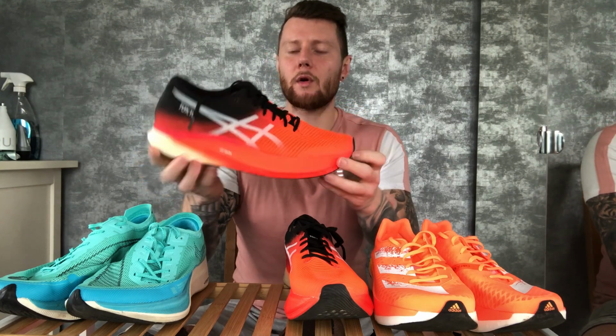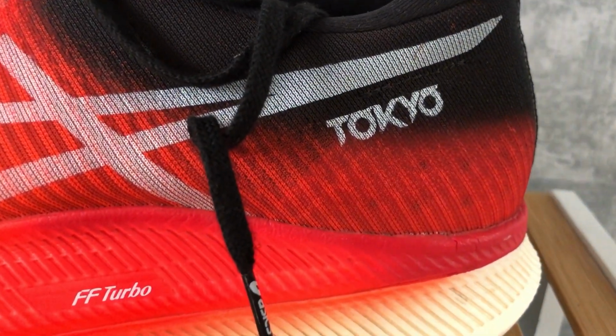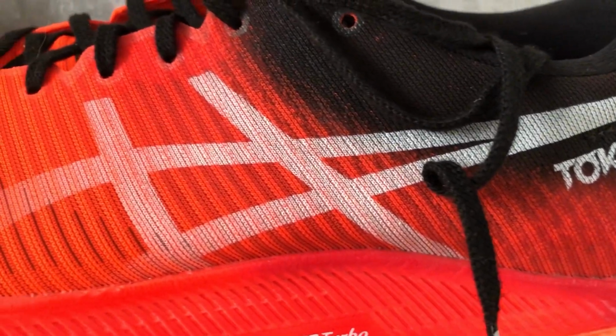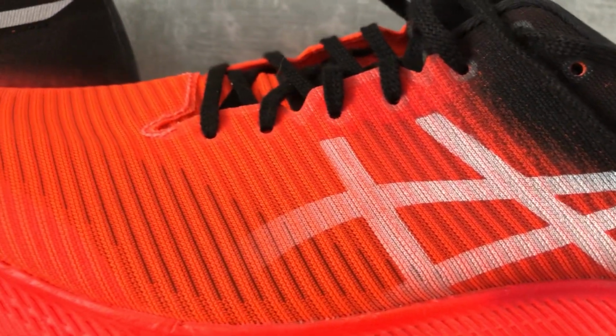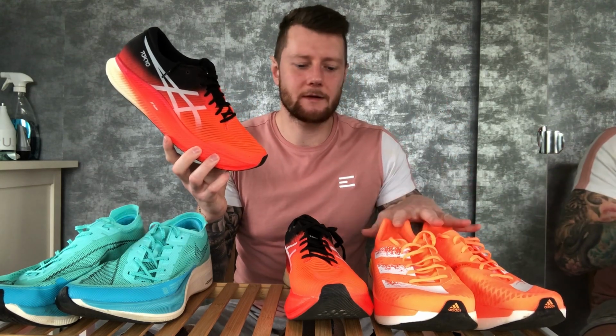We are going to talk quickly about value. So this shoe here is £225. Now, because this is just my first run, an initial review, I'm not going to score it. We'll leave that to some of the comparisons and maybe a full review. It's just going to be my initial thoughts. But at £225, I do think that this is overpriced, especially when the Adios Pro is 170 and the Next Percent 2 is now 209.